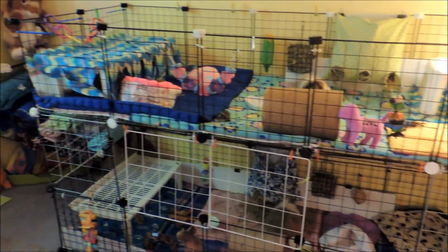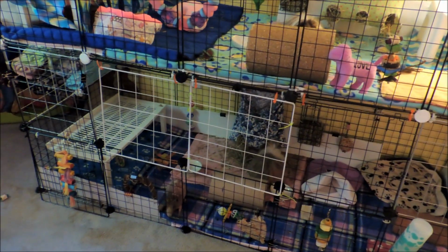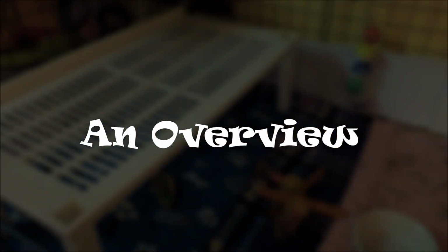So this is my 2x5 CNC double-decker cage. It holds 4 guinea pigs. I have 2 on the bottom level and 2 on the top. I'll start with the bottom level, which houses Felix and Coco Bear.